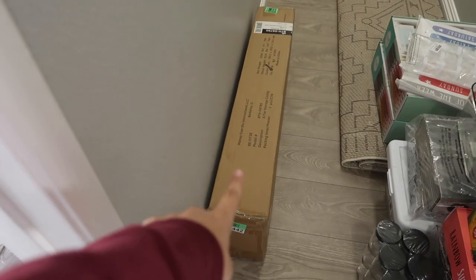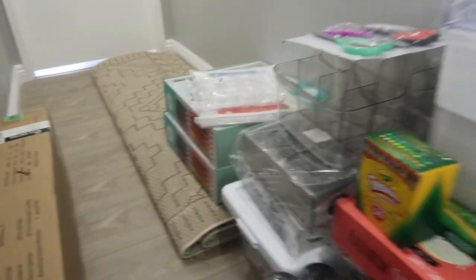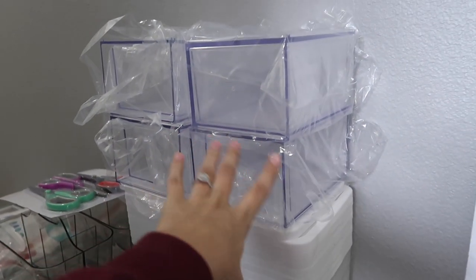So this box right here is actually for the playroom. Like I said, I'm gonna film that in a separate video. And then this is all of my new homeschool stuff that I'm going to use. So I just have a bunch of different bins.